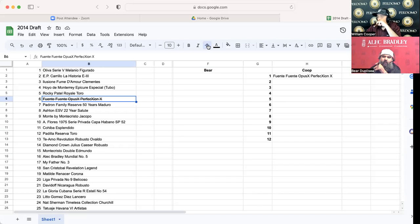All right. So Fuente's off the board. The way I'll put a list together, it will snake, so it'll kind of be right to left, left to right. Okay. Well, I thought you were going to pick the cigar, so I honestly thought I was going to get the Opus. That's pretty fascinating.